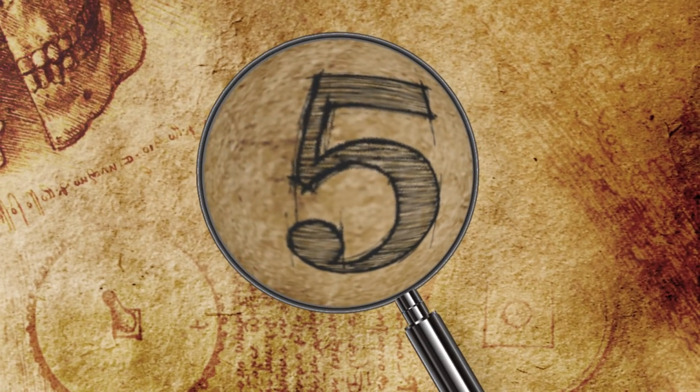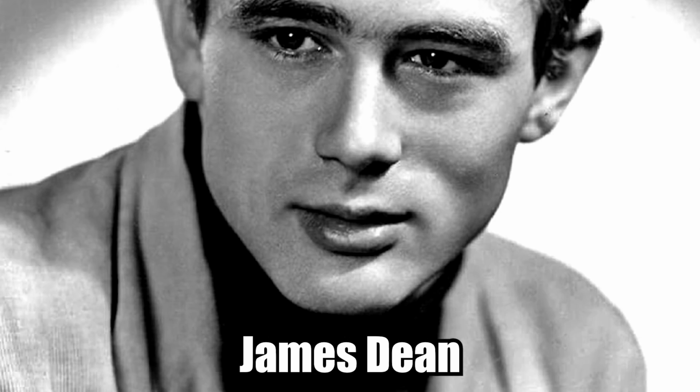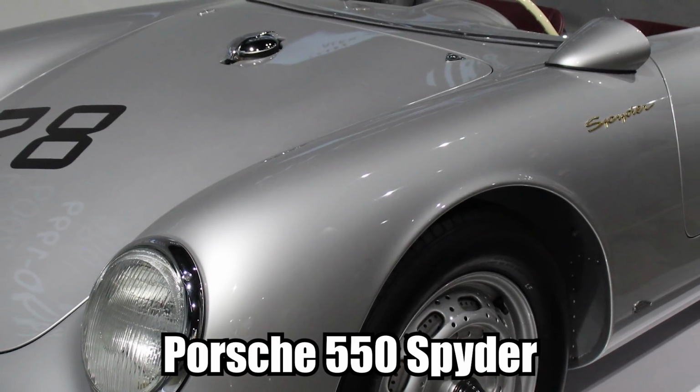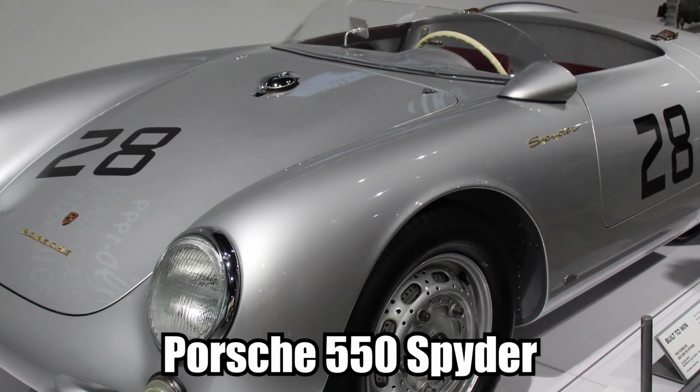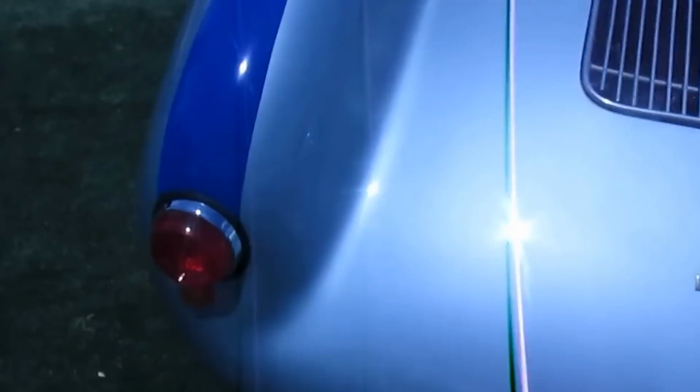Number 5. James Dean's car. On September 30th, 1955, actor James Dean died in a car crash while driving his Porsche 550 Spyder, which he affectionately called Little Bastard. He had purchased the car and had it customized just a week earlier.